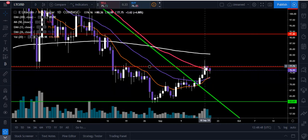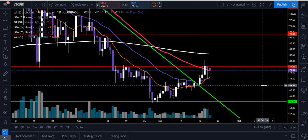Because you can see we wicked up to it even in this candle here. We wicked right up to it, and then the bears started pushing us back down. We ended up closing directly on that 77.52.